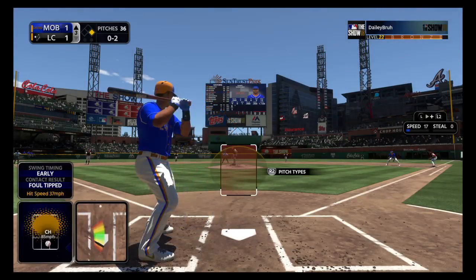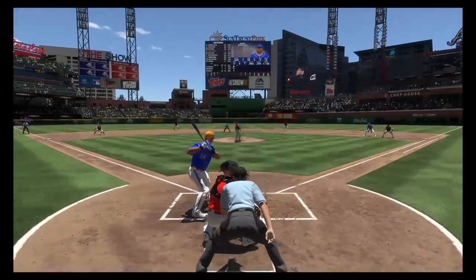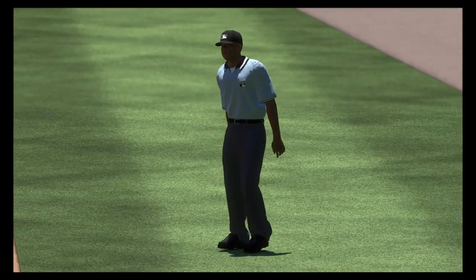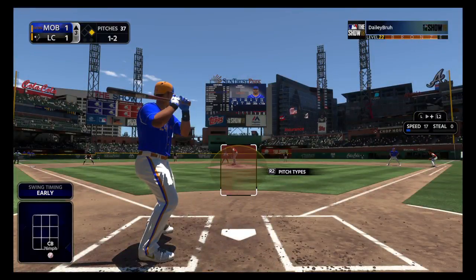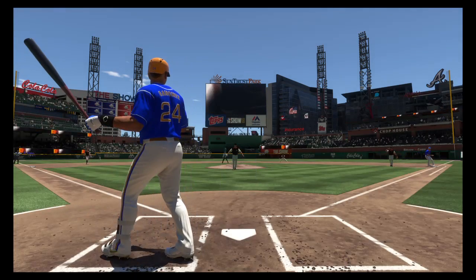Very weakly on the ground. The next 0-2. Checked his swing there. Did he go around? No, says the first base umpire. Ball 1. Swing and a miss on the slider, and that's out number 1.